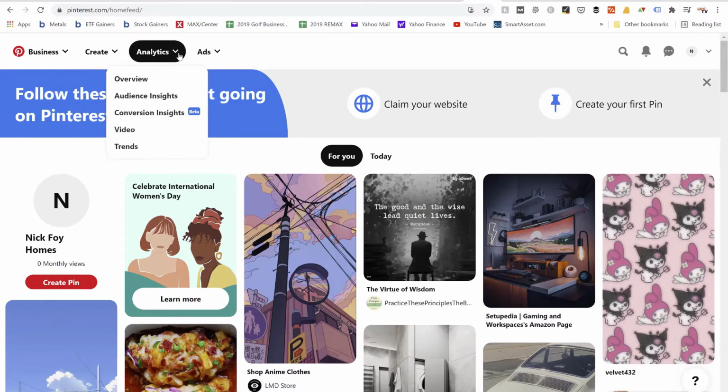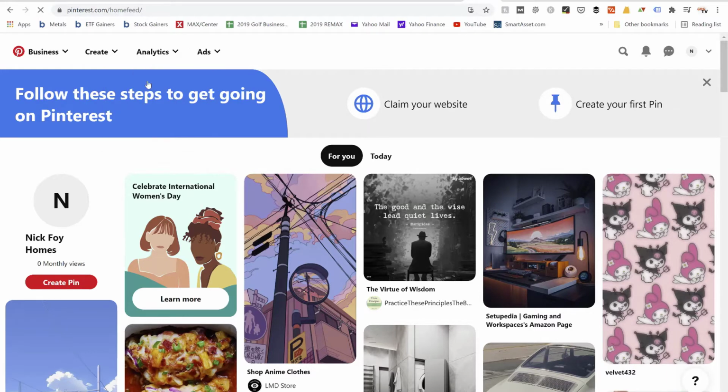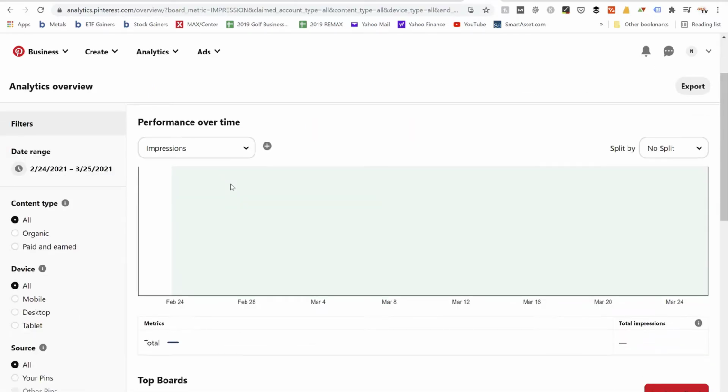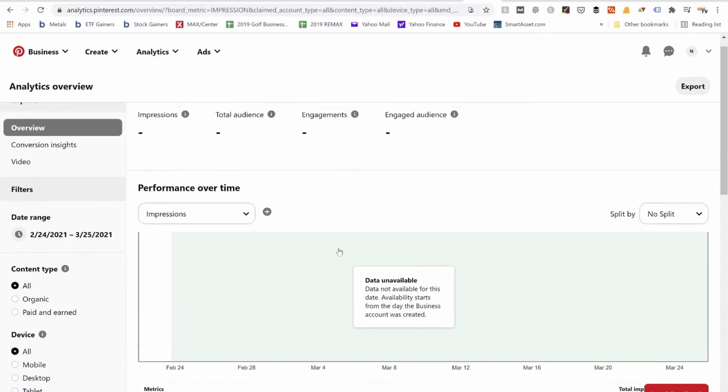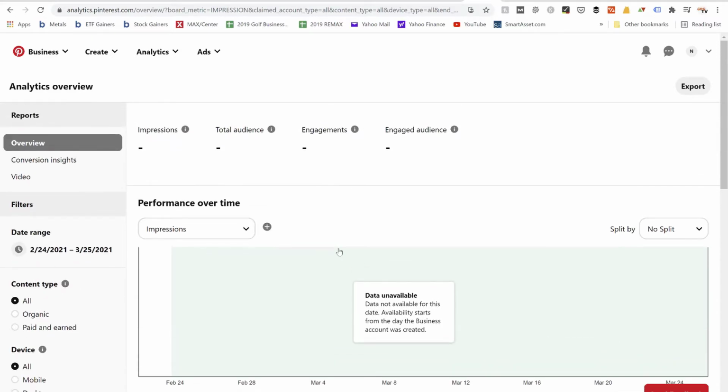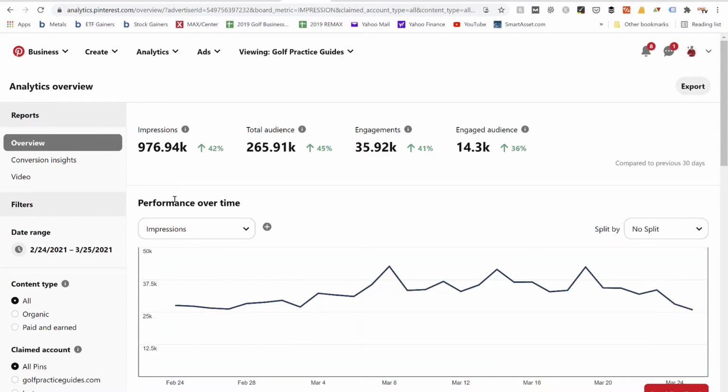Analytics, this drop down, we can see overview, audience insights, conversion insights, video, and trends. So for example, we go to overview. This is going to show us over time our performance. So we'll be able to see how many impressions we're getting, how many clicks, things like that. So let me go ahead and just quickly drop over into my golf account and show you what those analytics look like. So you can see here we've got over 900,000 impressions.